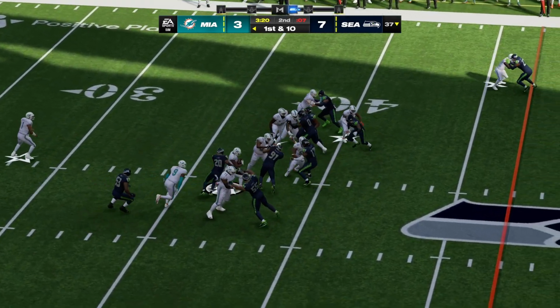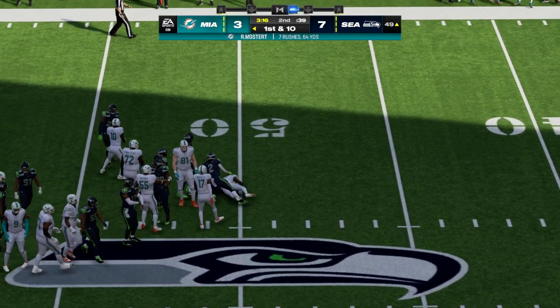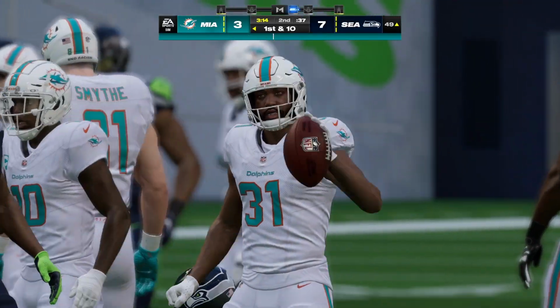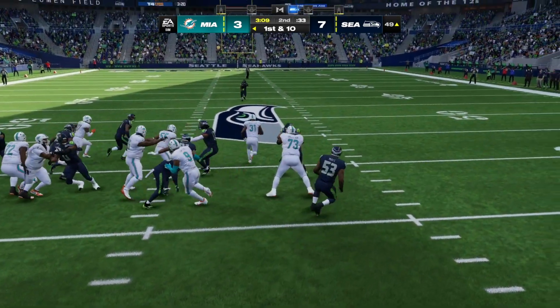A run with Mostert up the middle. Breaks the tackle. He's got room to run. And he'll be taken down, but not before he works it past the 50. 64 yards rushing for him as he has been tough to stop here this first half.